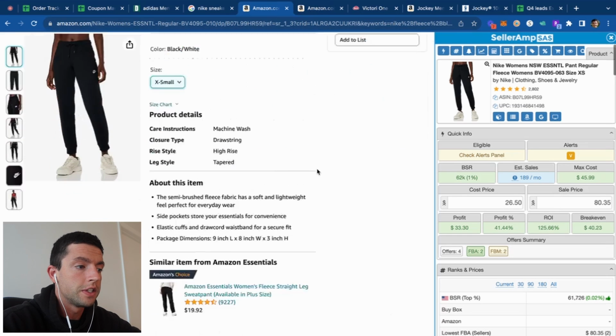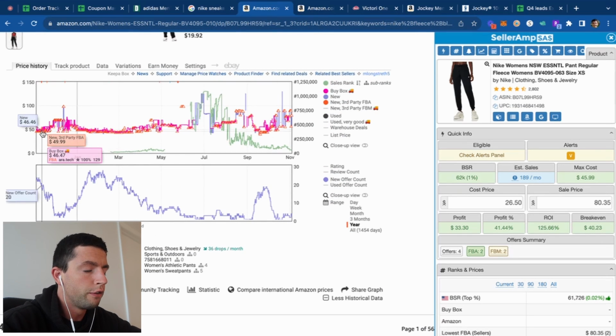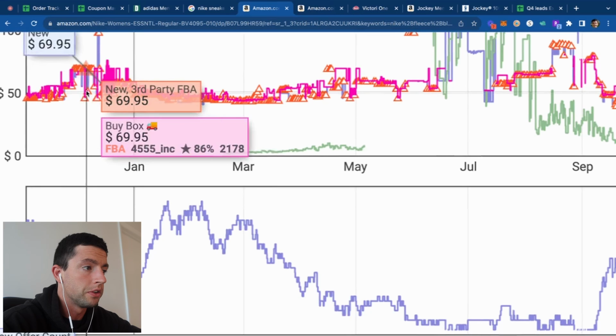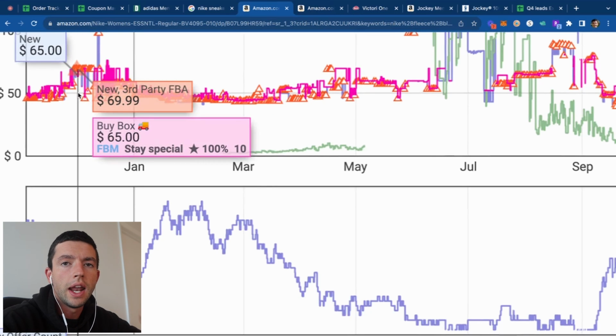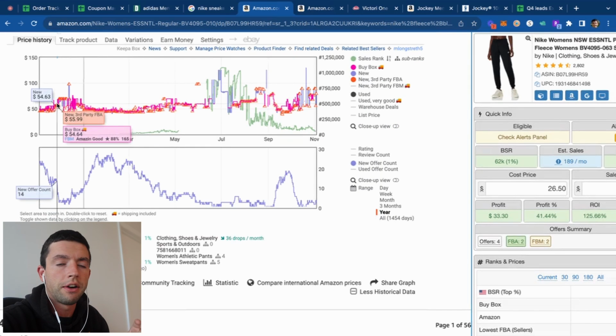Like I've mentioned, for example this item right here, if we go to the year long on this item, we can see last Q4, this item went from like 45, 50 bucks consistently all the way up to 70 for a good bit of December right here. So this product absolutely went to the moon. And as you're doing product research, you're going to see more and more examples of products very similar to this that completely skyrocketed in price.